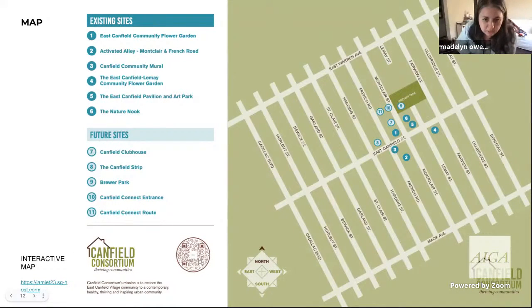So we created a map that includes both the sites that are already up and running, and also the sites that are future sites in development right now. Rhonda and Kim identified the borders of their area of focus. And then we just plotted all of those out here.